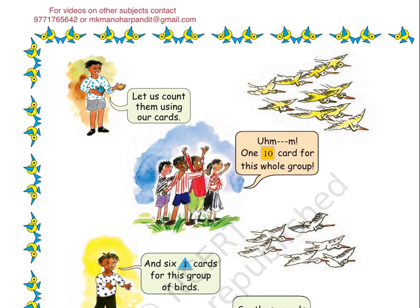In picture 2, group of 4 children, 3 boys and 1 girl, are looking at a flock of 10 birds, and the girl is saying, "One 10 card for this whole group." The 10 card is a small yellow square with number 10 written at the center.